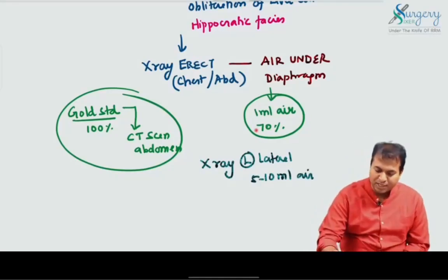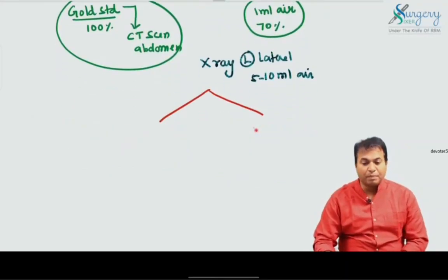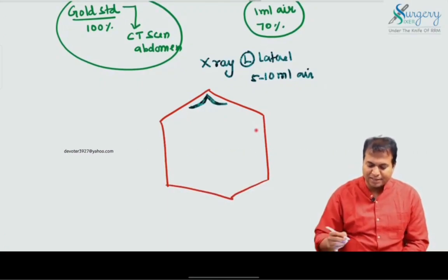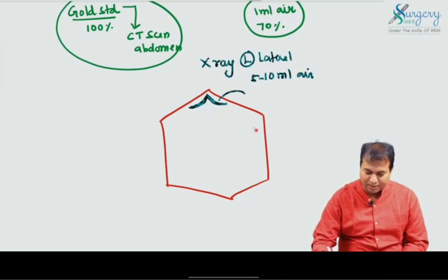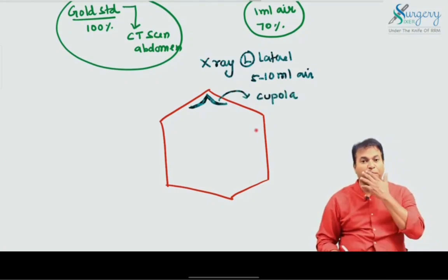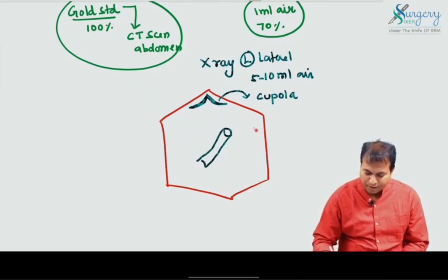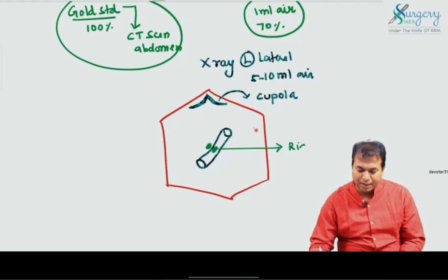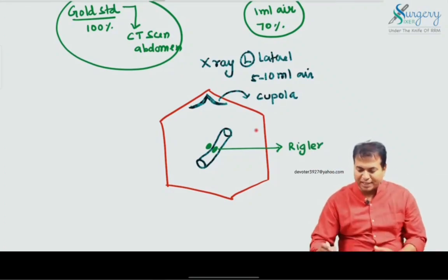Okay. Certain questions from this air under diaphragm, let me tell you, from sub-assistant, may not be asked for PG, just for understanding and telling. There are some interesting signs from radiology. Presence of air like a mustache like this in a perforation: this is the cupola sign. And this is a bubble. Presence of air inside as well as outside the bowel loop is known as the double wall sign, known as Rigler sign.